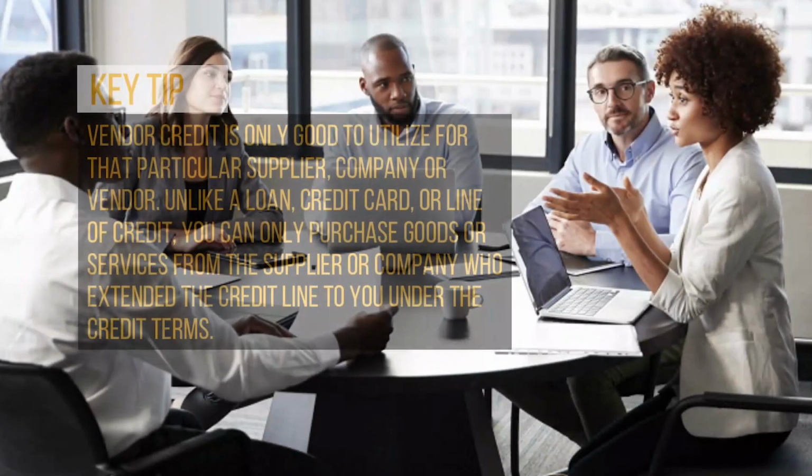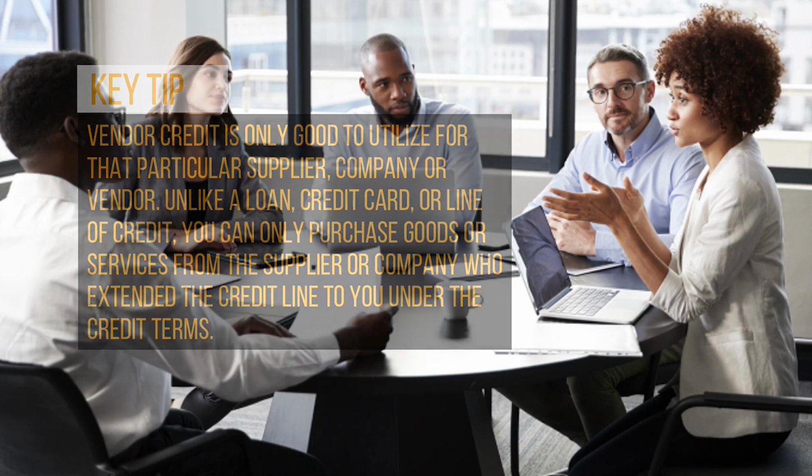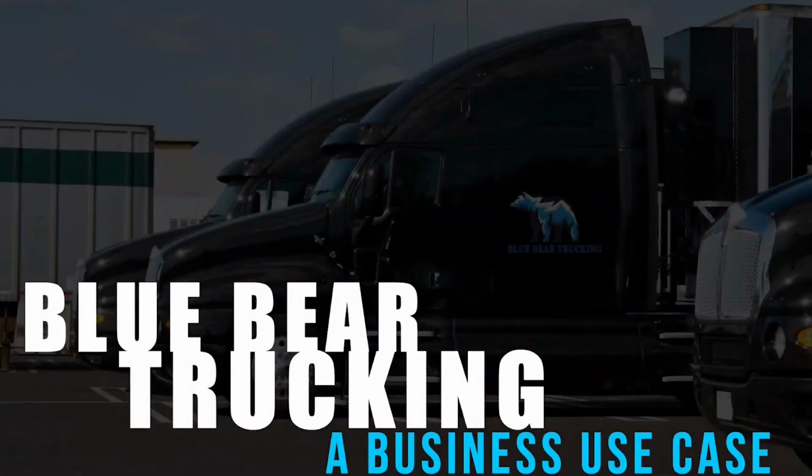Key tip: vendor credit is only good to utilize for that particular supplier, company, or vendor. Unlike a loan, credit card, or line of credit, you can only purchase goods or services from the supplier or company who extended the credit line to you under the credit terms.